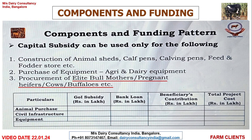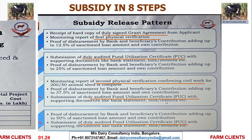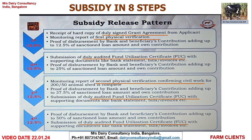Okay, right? They come to the components and funding. They have highlighted that there are three parts. What are these three parts? The animal purchase, the civil construction, civil infrastructure and equipment. These are the areas where they are going to fund the entrepreneur, the applicant. And how does this 8-step subsidy move, how does the subsidy move in 8 steps?